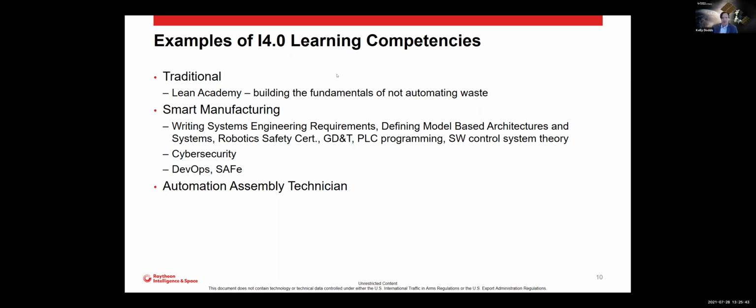We're looking at model-based architectures and systems. So when you look at the tools that are out there to define product systems, you think about model-based system engineering and in particular requirements development. How do those play into how we document our technical data packages for our smart manufacturing systems? Some basics like robotic certification and safety, that's absolutely critical. Core value for Raytheon, of course.